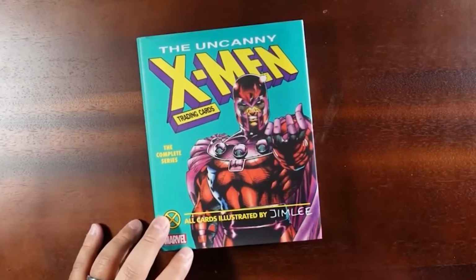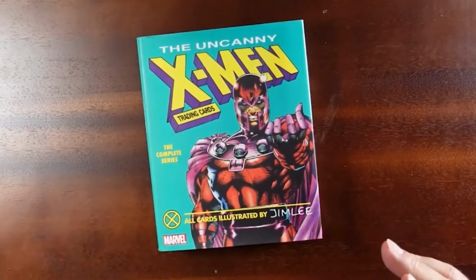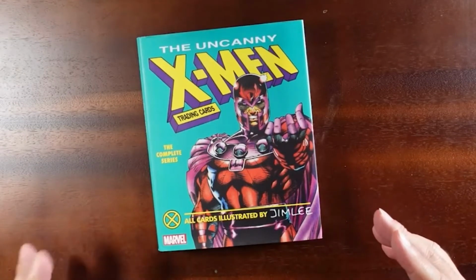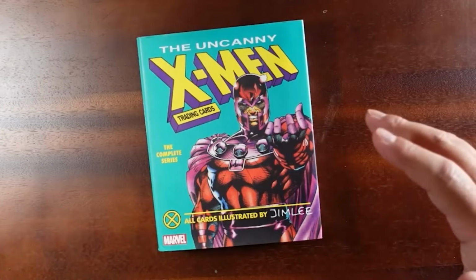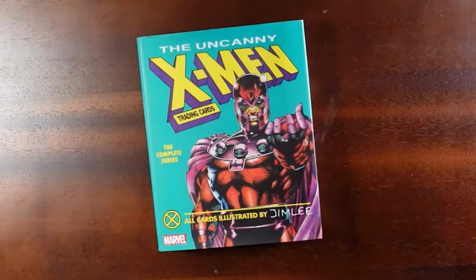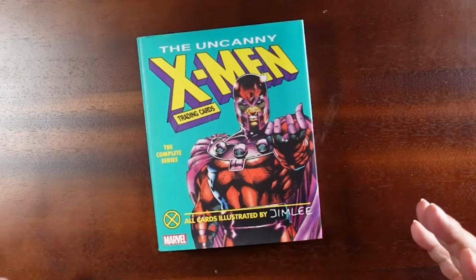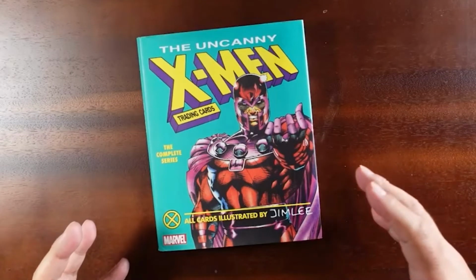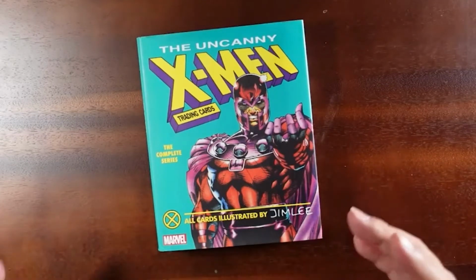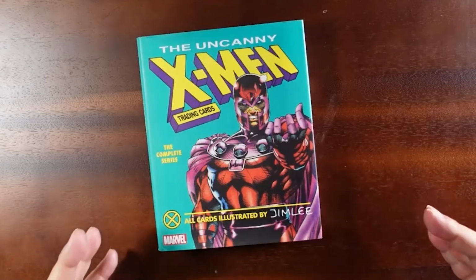So it's a bit of a walk down memory lane, nostalgia lane, because I was getting into comics in the early 90s, and I was starting to really understand that there were different artists that did different books, and that it wasn't all the same, and that I actually enjoyed some artistic interpretations of some of my favorite characters, of Wolverine, of Spider-Man, of Batman, when they were drawn by certain artists. Jim Lee was certainly one of them.